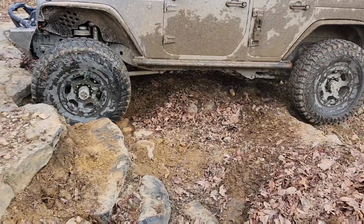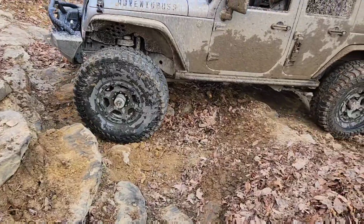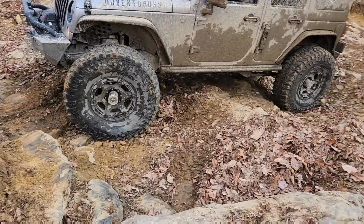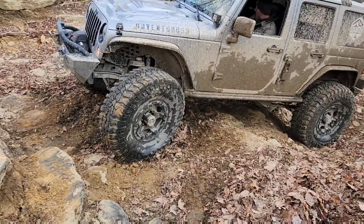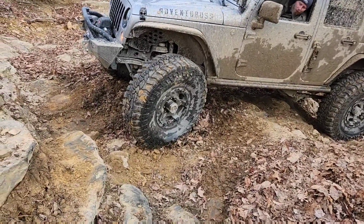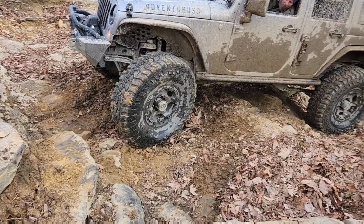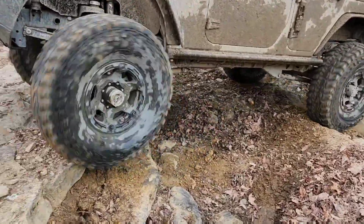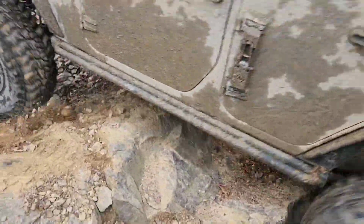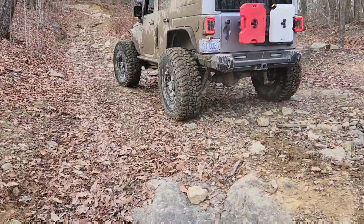You need to climb that rock, is the thing. The problem isn't really traction devices or tires. It's this dirt just sucks it down, yeah. So you just have to carry some momentum up it. Yep. Just climb up that. Yep. Okay, it came at me.